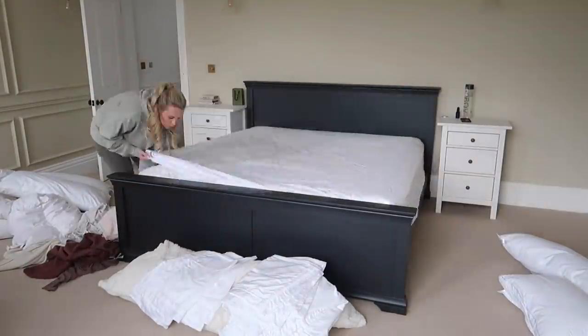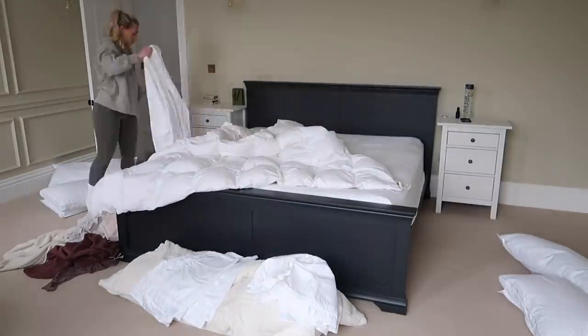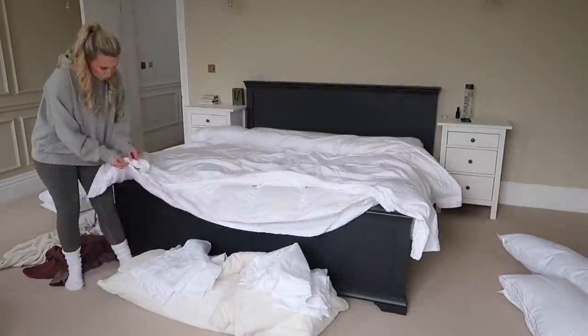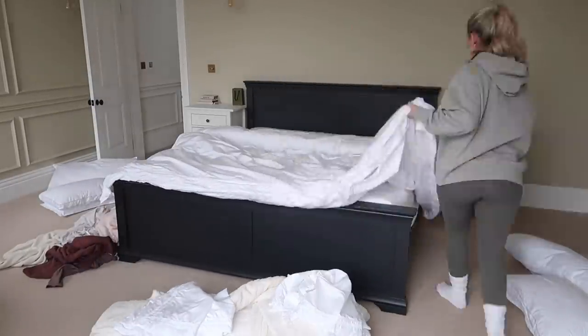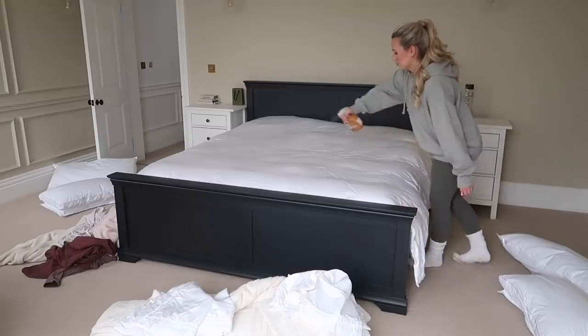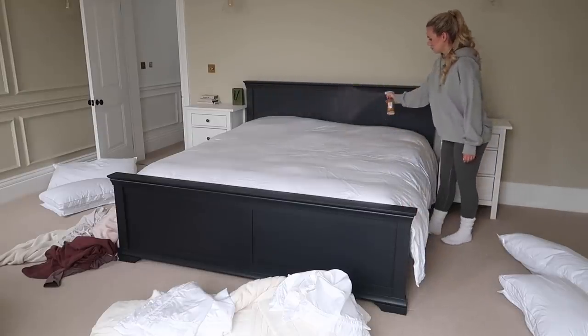Tomorrow it is Christmas. I always underestimate how long it actually takes to make the bed, especially when you're doing it solo and on a Super King. It takes its time, but I always like to finish off with the Lenore crease releaser.